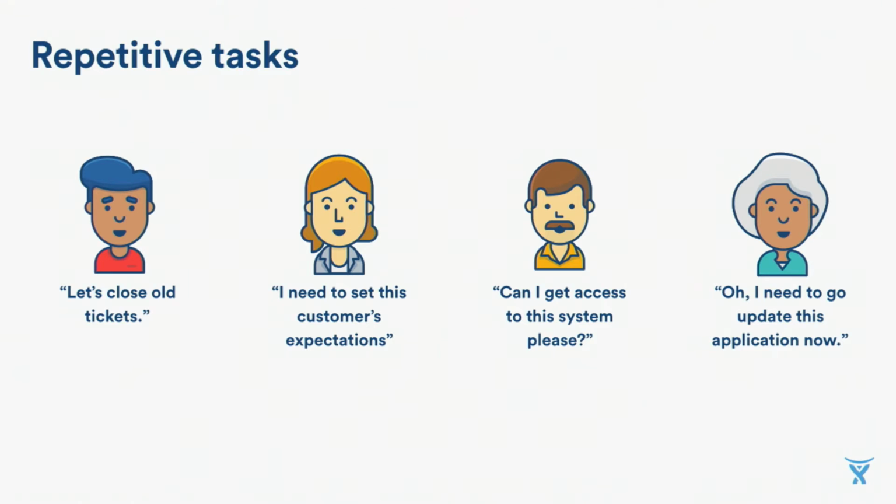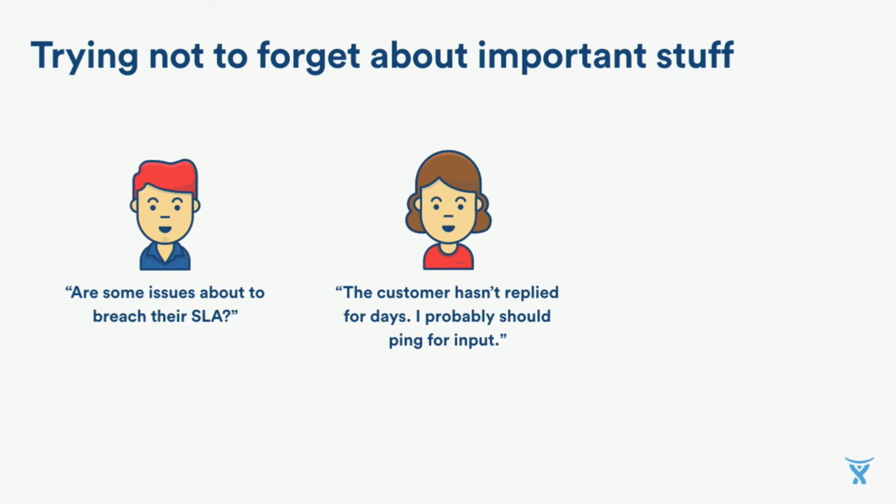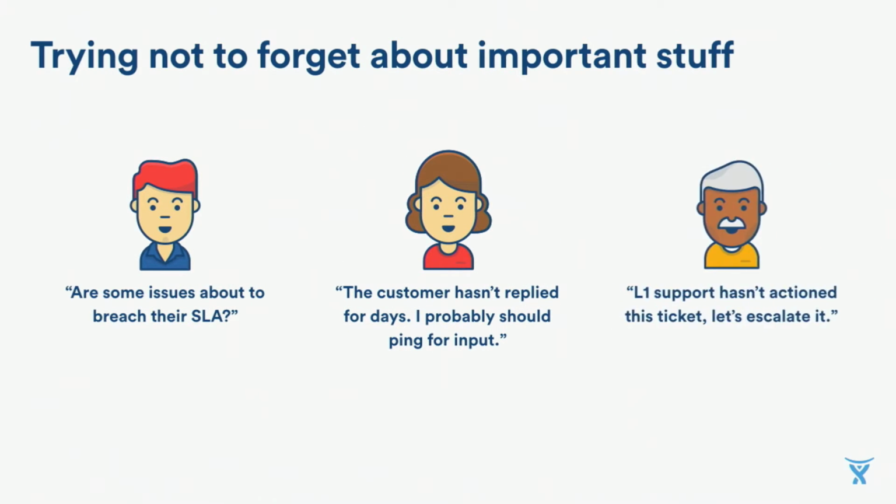I'm sure you all face that. And the second one, the things that your agents don't want to forget about. Maybe some important SLAs, maybe some tickets that you want to ping customers for input, or tickets that you need to escalate, right? So here we go. We have these two buckets. Now, how do we solve this?